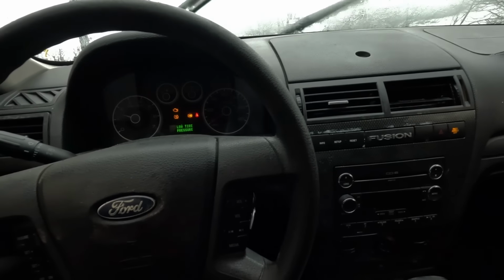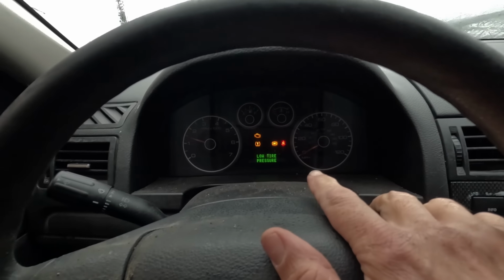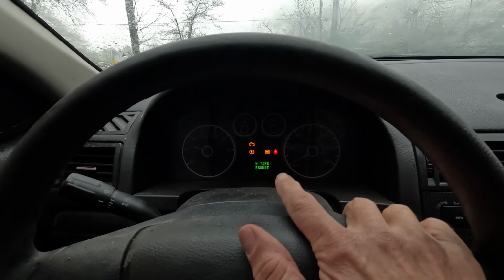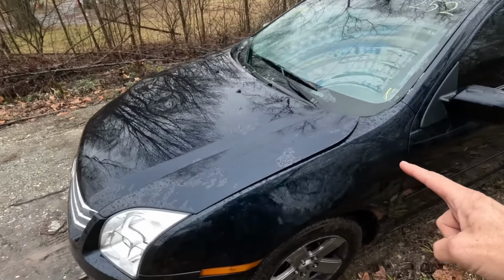So, low tire pressure, lights on. See if those lights go off there. Check engine light, ABS, and low tire pressure, I guess, is what we're dealing with. So, yeah, it goes into gear. We're backing it off the trailer, and we'll park it here. And when it's not such a nasty day, we will come back and check the transmission, take it for a ride down the road and all the other good stuff. So yeah, $500 car.